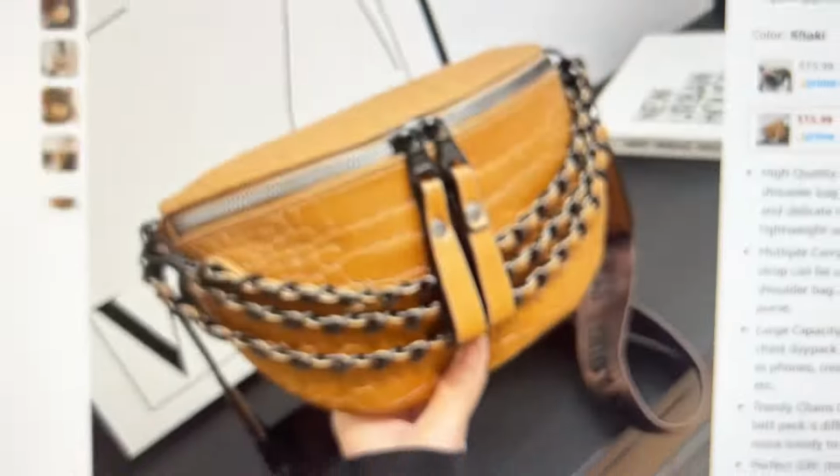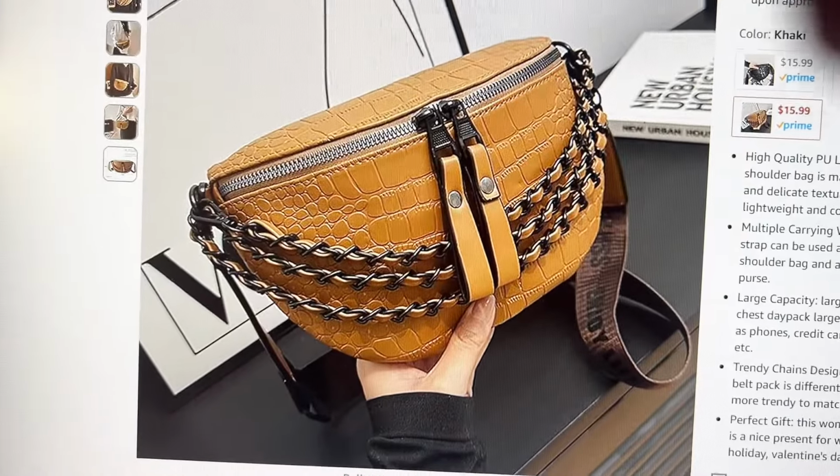There is the strap. And let's get into what's in my bag.